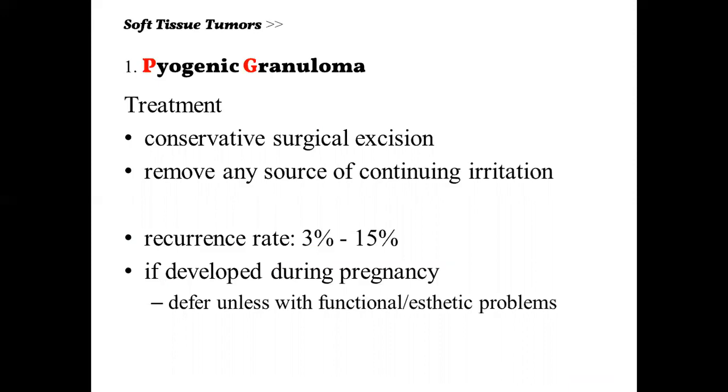Okay? So kapag buntis, hindi agad-agad in-excise. Hinihintay muna na manganak siya and then wait for a few days or weeks siguro and then follow up niyo yung patient. And then minsan nawawala na lang talaga yung pyogenic granuloma sa buntis. But if hindi buntis yung patient, like for example, yung mga lalaki nagkaroon ng pyogenic granuloma, hindi nyo na kailangan antayin na manganak kasi hindi siya manganak.